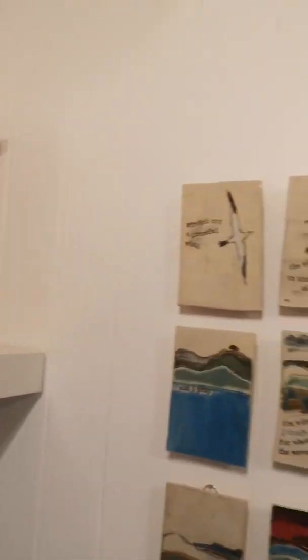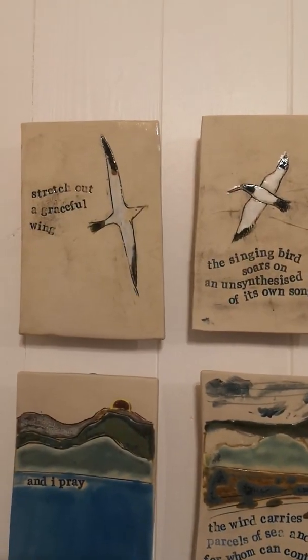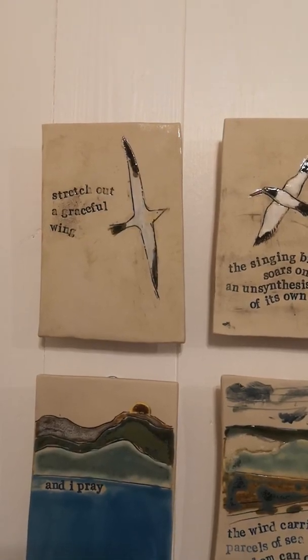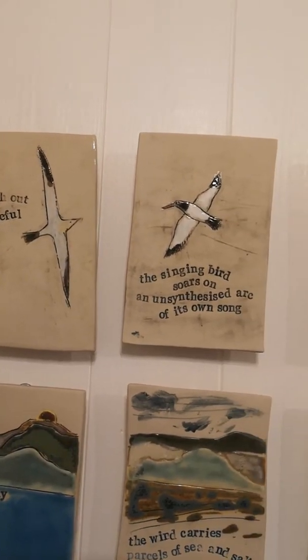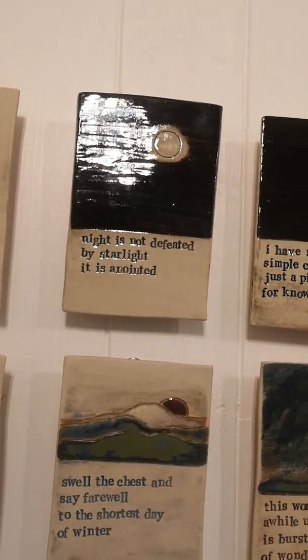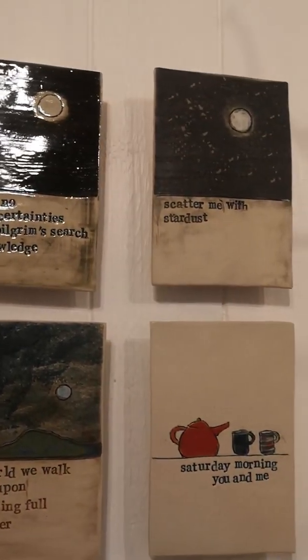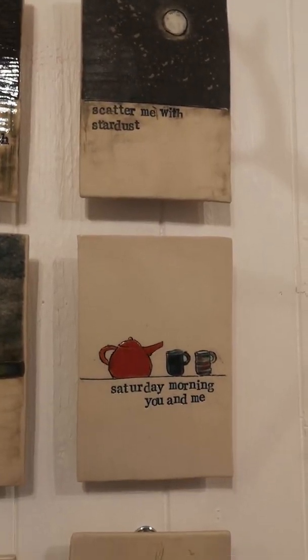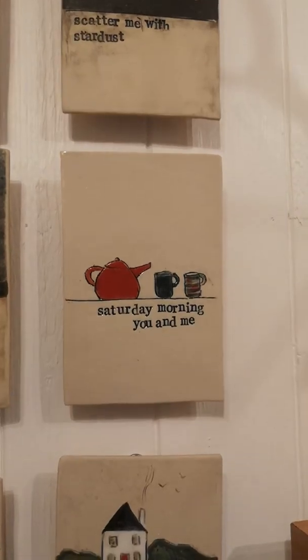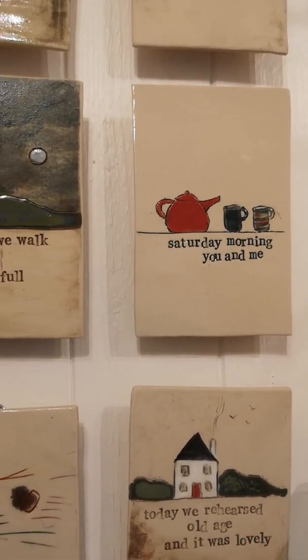Then on this wall we have a lot of our poetry plaques, as we call them, which are slabs of clay just decorated with some images and words of poetry. We've sold quite a few of these as well, so there's starting to be gaps appearing on this wall already, which is really lovely.